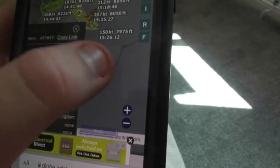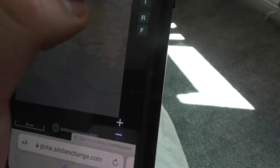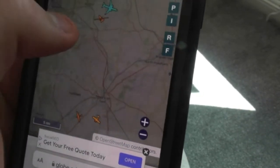If I go to ADSB, I think ADSB should probably know it. I think ADSB is changing, will probably know it anyway. So there we go. There's Ranford.